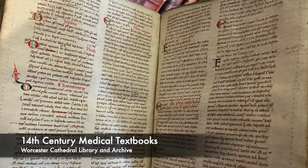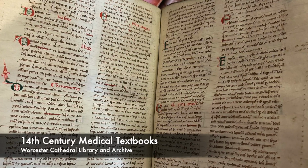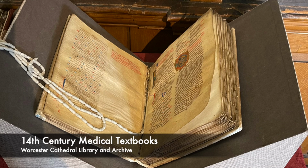Yeah. And then right at the back, two little Italian medical textbooks, again in Latin for a Western European audience. And were these bound together once? They're possibly, but probably bound around about the same time. Right.